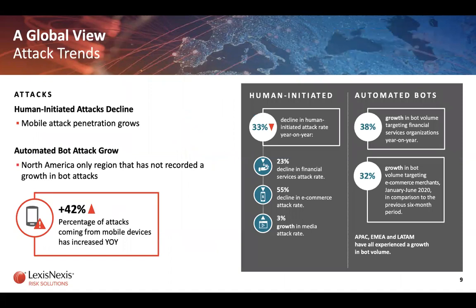As I mentioned, human interactions and human-initiated attacks declined, but automated bots have grown. North America, I'm going to highlight this, was the only region that didn't record an increase in bot attacks, mainly because there was a reasonably high level in that region already, so it didn't have to catch up a great deal. But we have seen more bot attacks being orchestrated from mobile devices as well, not just server-based enterprises that are initiating these attacks. So that makes it interesting if mobile is becoming not only the point of access for the customer, but the point of access for the attack initiation as well.